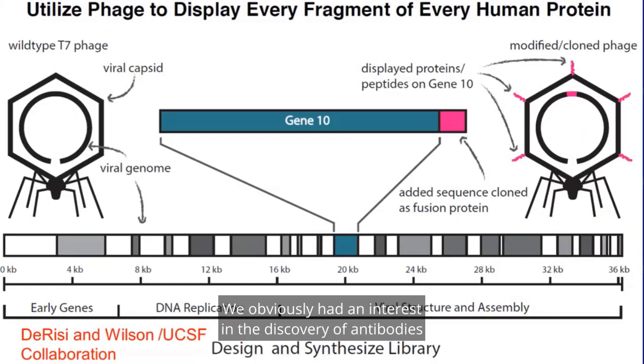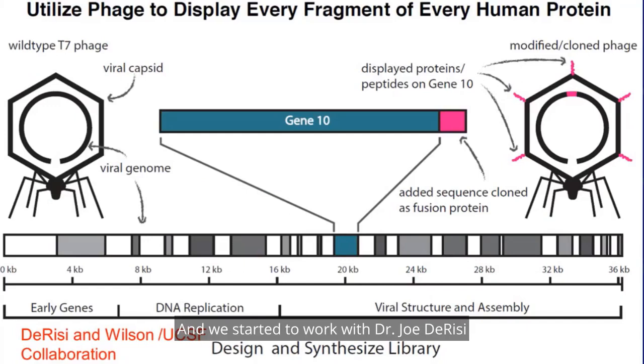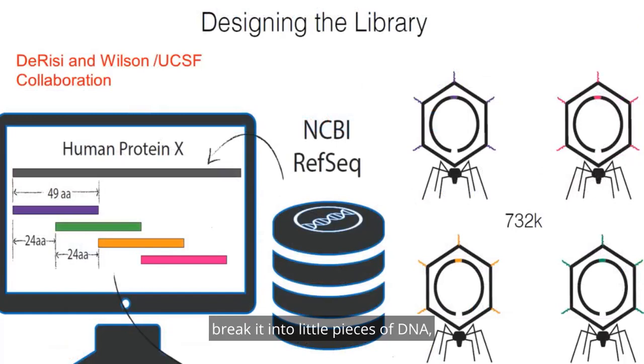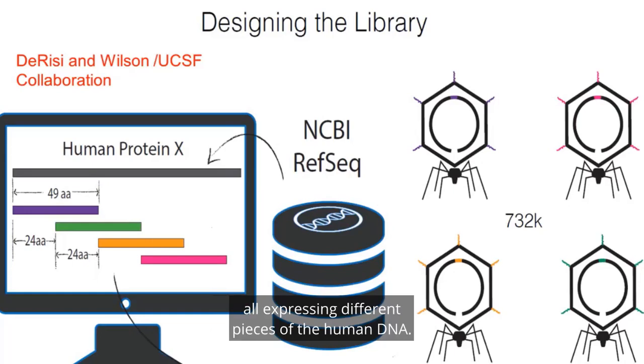We obviously had an interest in the discovery of antibodies that are pertinent to ataxia, and we started to work with Dr. Joe DeRisi and Dr. Michael Wilson, and they had developed a mechanism of discovering novel antibodies to essentially the entire human proteome. So what they can do is take the human genome, break it into little pieces of DNA, and put those into phage. The phage will then express the protein that's coded by that DNA. So you've basically got millions and millions of phages, all expressing different pieces of the human DNA. And eventually you've got essentially the entire human proteome expressed out on the surface of the phage.